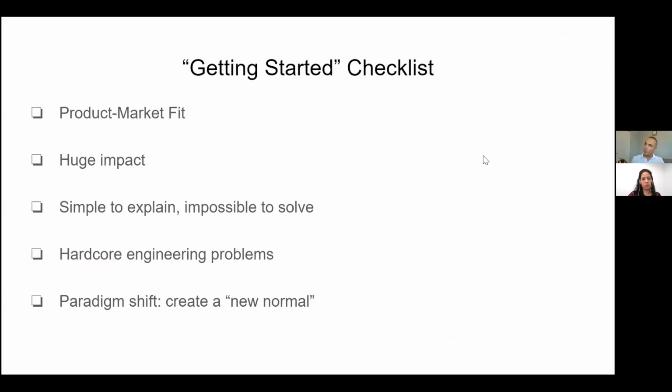So getting to my points earlier, AVA provides the right product market fit. We are solving a real problem that has a huge impact on people's lives and on the industry. The problem, the cocktail party problem, is simple to explain, impossible to solve. It sounds like science fiction, actually. And it requires working on hardcore engineering problems. And most importantly, it creates a new normal one day.